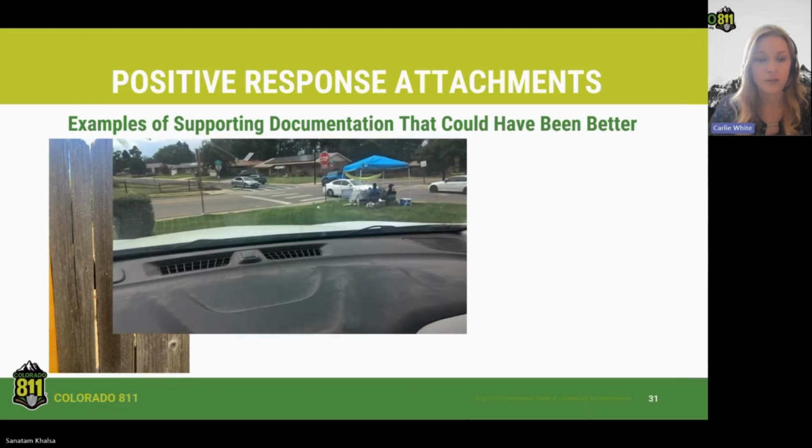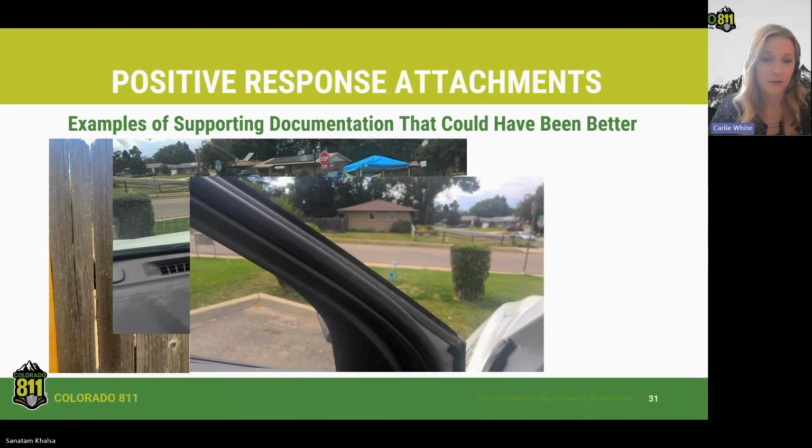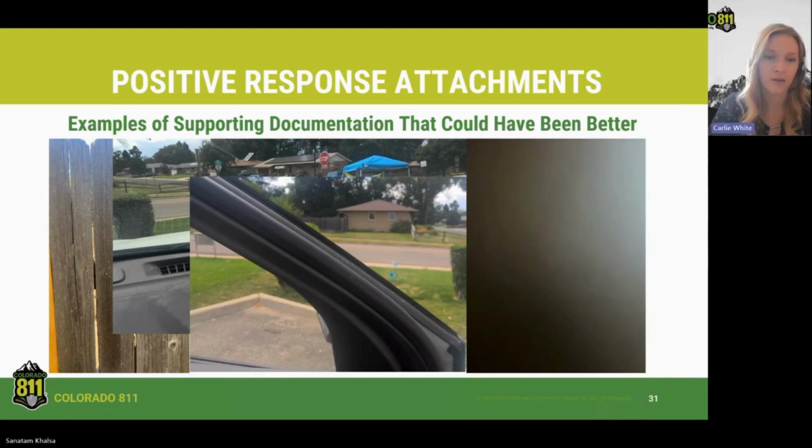Up next, we have a picture of someone's car dash showing an intersection with people under a canopy through the vehicle's windshield. There are no locate markings visible in this picture, and I'm not sure what was trying to be shown with this image. This third one is another picture taken from a vehicle, and while there are at least some blue locate flags showing in this image, the car door is still clearly in the way and makes this not the best supporting image. And this last one needs no explanation. You can clearly see why this one would be considered a not so great positive response attachment.